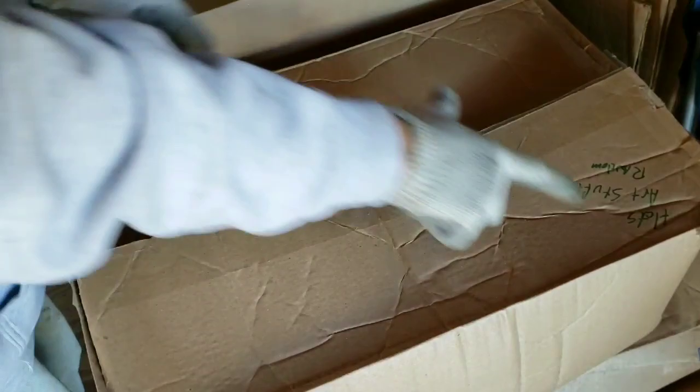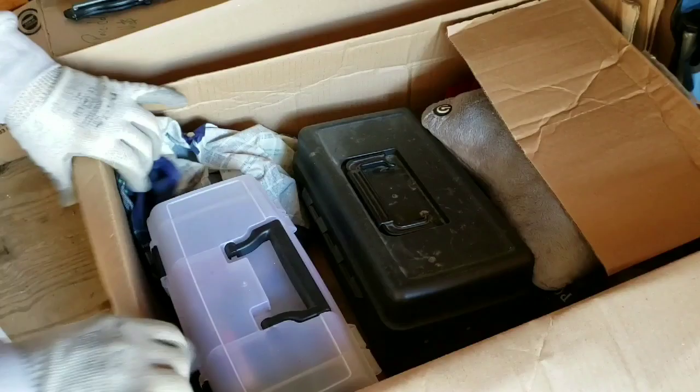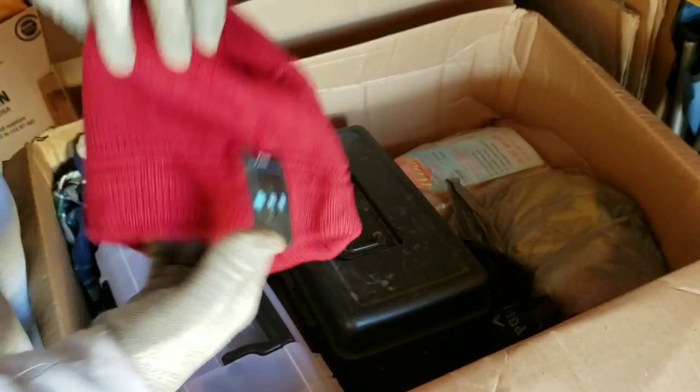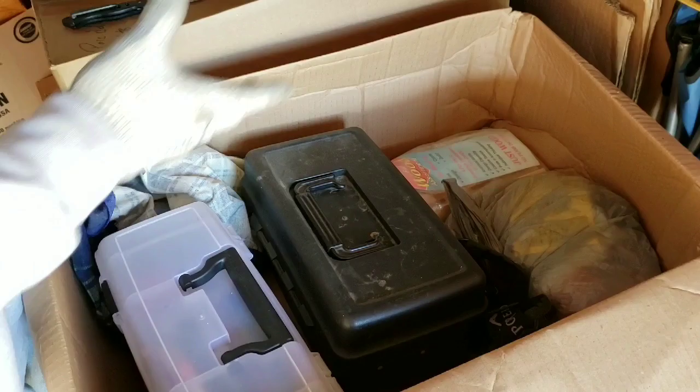This box is already open. It says hats, art stuff, and random. So let's find out exactly what's inside. A hat would be nice, even though I'm already killing it with my Subway trainee hat. Looks like a pillow, probably for music. Let's set that aside. Here's a hat. Look at that. That's a music hat as well. So I'm going to say there, we probably got $10 between the two of them.